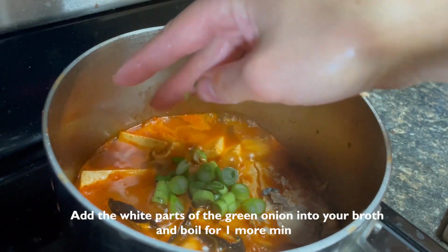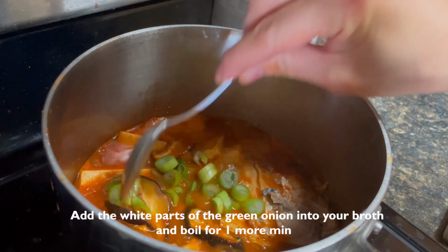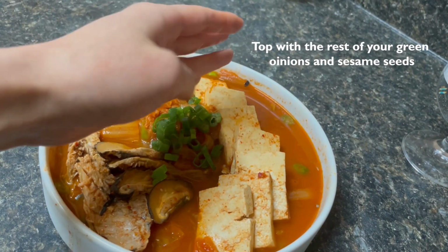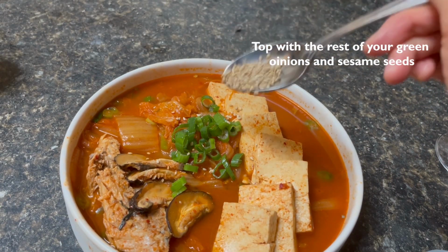And then I'm adding just the white parts of my green onion into the broth, and then letting that simmer again for the last minute, and then plating it into a nice big bowl and topping off with the rest of my green onions, some sesame seeds, and that's all there is to it.